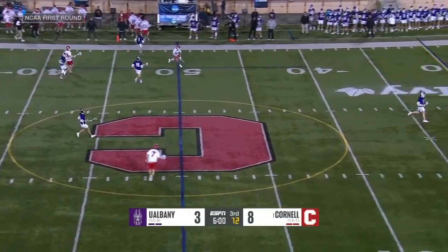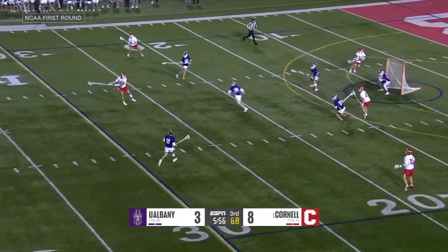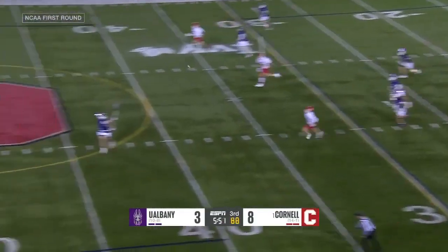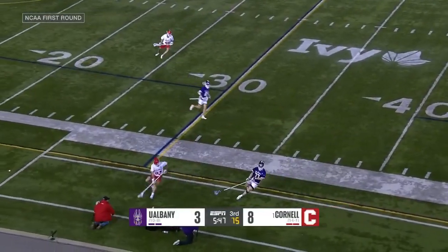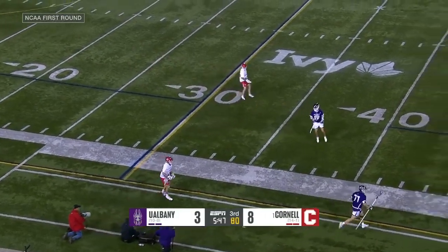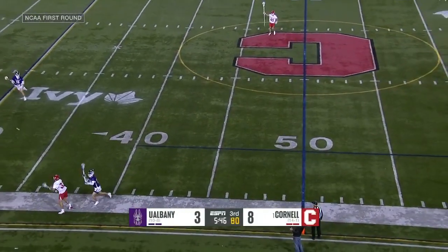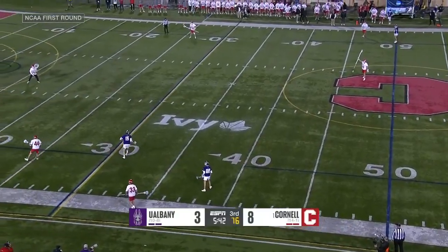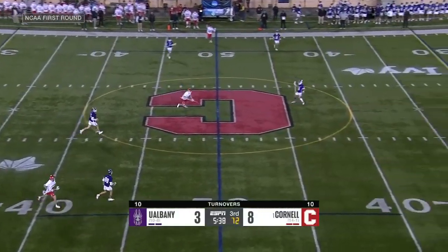You know, Ivy League fans thought Harvard was well on their way to a win. Syracuse had other ideas. Big save there by Brady Smith. Quick outlet as well. Little too quick, though, and UAlbany turns it over. Harvard ends up losing that game to Syracuse. Still could be a very good weekend for the Ivy League, both on the men's and the women's side. 3 women's Ivy League teams advancing to the quarterfinals earlier today.